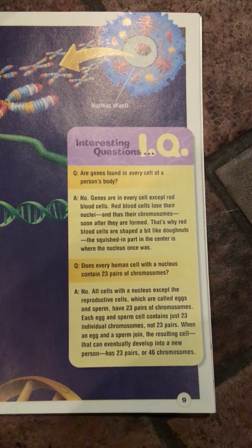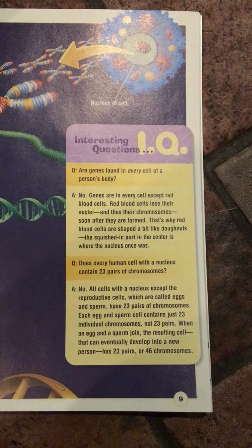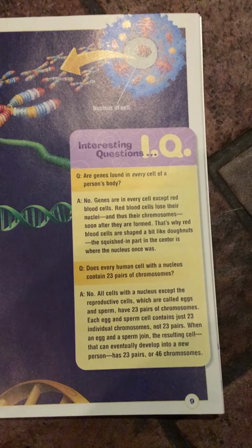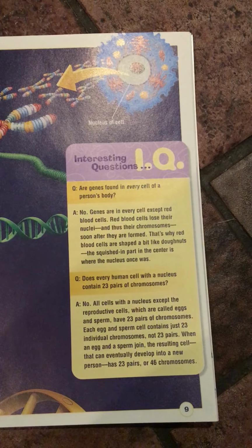Question: does every human cell with a nucleus contain 23 pairs of chromosomes? No. All cells with a nucleus except the reproductive cells, which are called eggs and sperm, have 23 pairs of chromosomes.